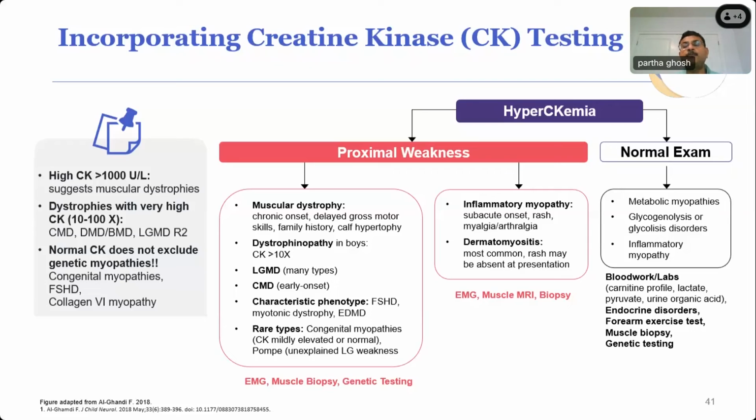If you're seeing a girl with proximal weakness and high CK, congenital muscular dystrophies are usually early onset disorders, meaning they present typically in the first 2 to 3 years of life with obvious muscle weakness. There may be certain characteristic appearance, say facioscapulohumeral muscular dystrophy. As the name suggests, there is a specific pattern of weakness in their facial muscles or periscapular muscle. Myotonic dystrophy, as we talked about, and then very rare congenital myopathies where the CK can be normal.